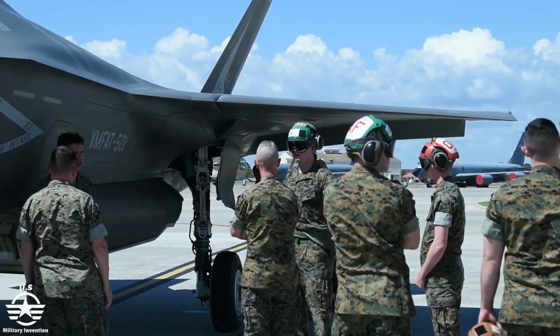It's in the fleet now. It's deploying with the MEU, and it's out in the fleet, and we're growing in numbers. So we're going to be there in higher numbers to support Marines on deck.